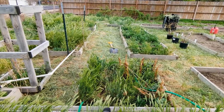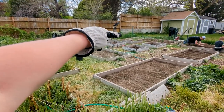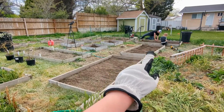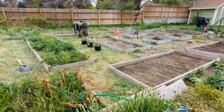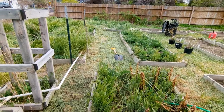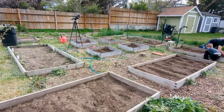We have one, two, three, four, five, six boxes left to weed, and we planted one, two, three, four, five, six, seven, eight. We got eight boxes planted today. We got nine boxes left to plant in, and six of them still need weeding. So, almost halfway. Got a lot done today, but I think we're about ready for a break.